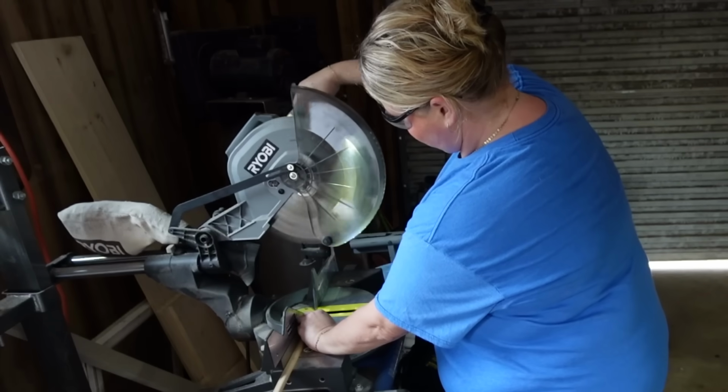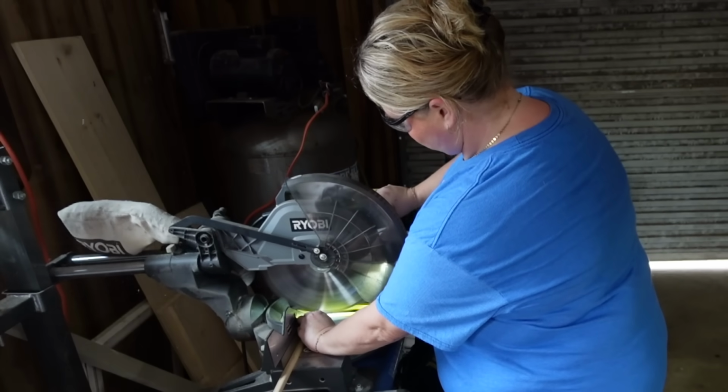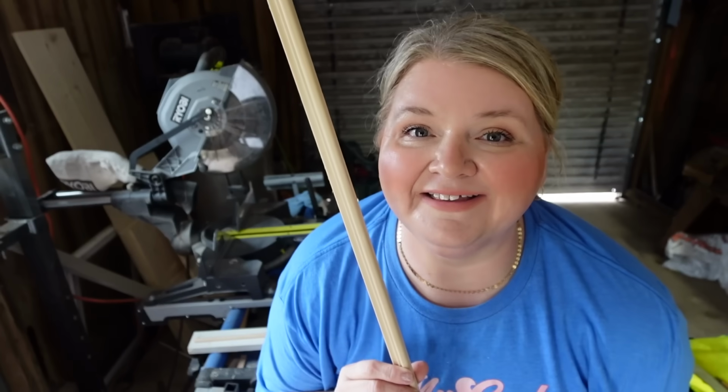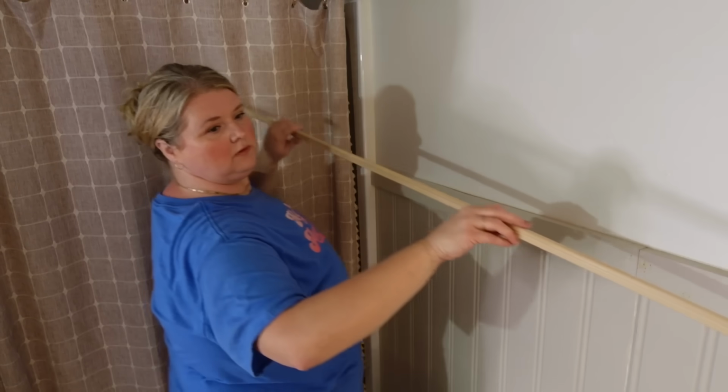Yeah, I didn't cut it short enough. I need to cut just a little more off of it. So I'm gonna go do that, then we'll nail it up. All right, let's hope that it's right this time.